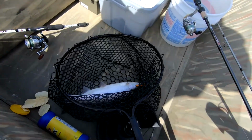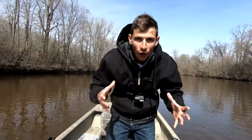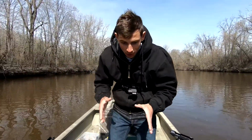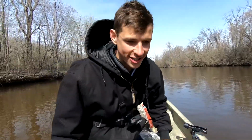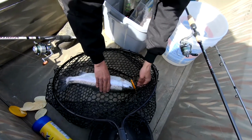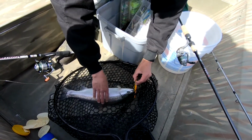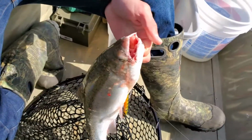That's not even that big, but that's so cool. Steelhead run in this river, but they don't run in it like crazy. This is a rare occurrence. It's not that big, as you guys can tell, but just to catch one out of this river is awesome. This is very rare here. Great fight off of this guy. Got him on the fire tiger Rapala. Man, that is awesome.